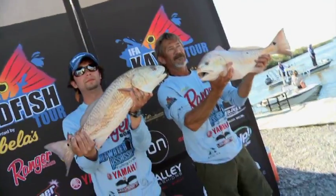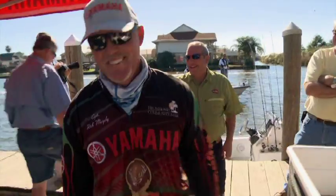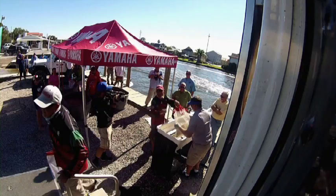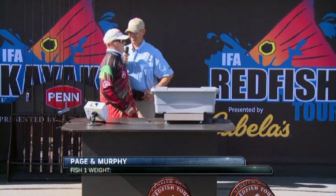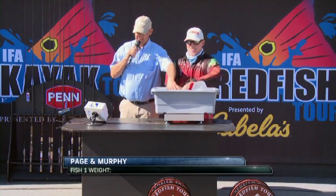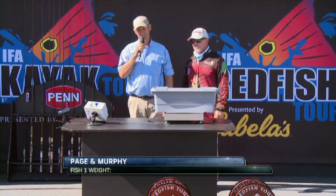Well, McMahon and Tillett left the door wide open, and several teams were able to make big moves up the leaderboard here on the final day. Jeff Page and Rick Murphy finished out day 1 in 11th place, but they're rumored to have a couple of good fish as they step up to the scales. Better now that this has made it up here to the scales.